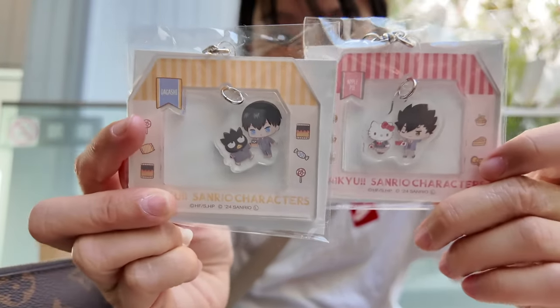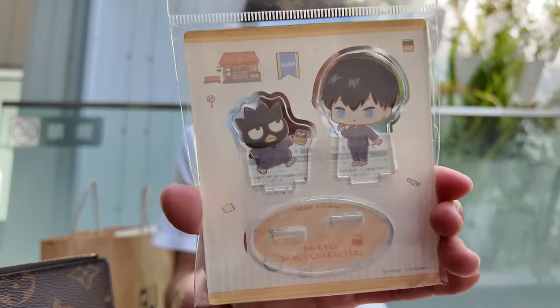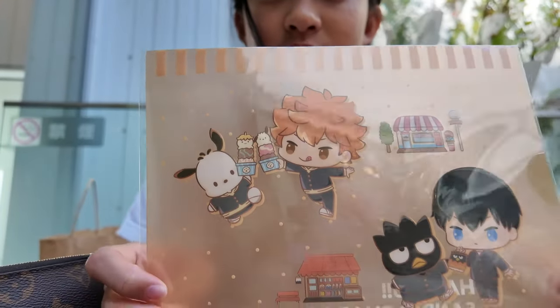Sanrio and Haikyuu pop-up store. So I'm gonna do a short little haul of the things that I got. First, I got these two keychains. Oh my god, they're so cute! Acrylic stand of Kageyama, my favorite. Little folder. They're all so cute.